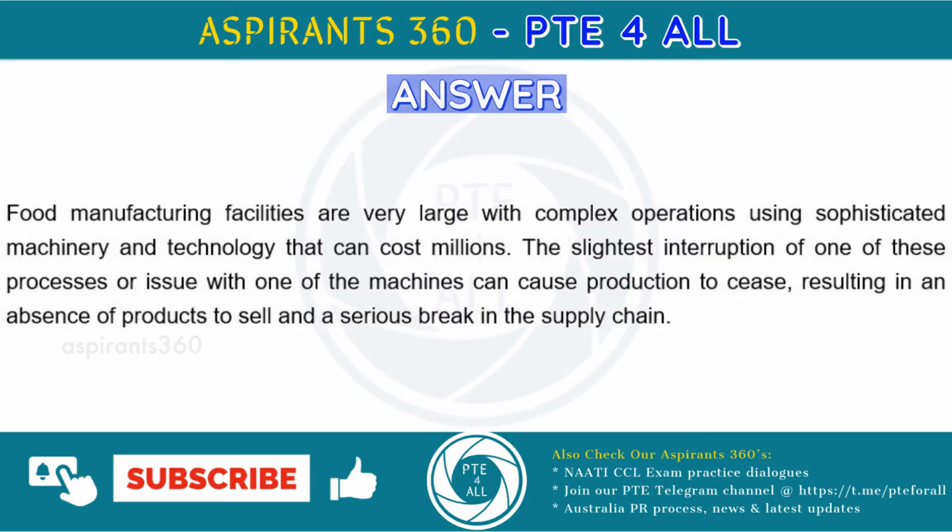Food manufacturing facilities are very large with complex operations using sophisticated machinery and technology that can cost millions. The slightest interruption of one of these processes or issue with one of the machines can cause production to cease, resulting in an absence of products to sell and a serious break in the supply chain.